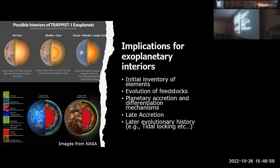The implications for exoplanetary interiors are several. These are just some images from NASA showing how the mineral physics of the interiors of things like Kepler 407 and other planetary bodies might look. The initial inventory of elements is clearly important. We know this. The evolution of the feedstocks, in other words, the asteroidal bodies or the feedstock masses that produce these planets, is essential. And one way we can get to tackling this problem is by looking at asteroidal meteorites from our own solar system.